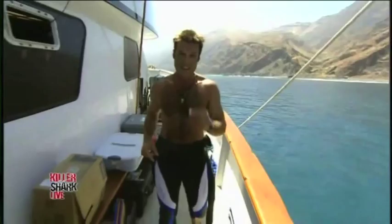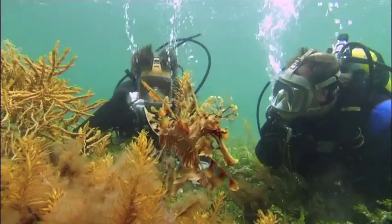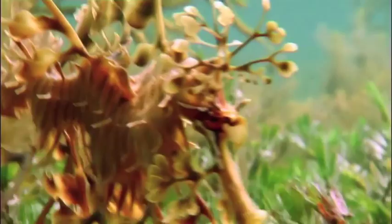Now, in order to bring you the action as it unfolds, we have got this boat rigged to the gunwales with cameras and camera equipment. Now, let me just talk you through the underwater side of things. That is just one awesome fish.